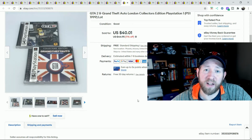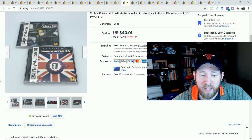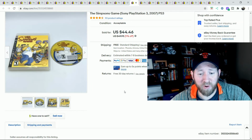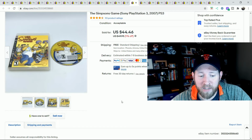Now I'm going to hit rapid fire a few hot games that you want to be looking out for. Any of these PS1 Grand Theft Auto games, these are from a collector set. There are 3 of them in a set, but I only had 2 of them here, and these are both open. But they sold for $40 with free shipping. Simpsons game for the PS3. This one is going up in price. I had sold this earlier in the pandemic, probably a few times for like 25 to 30. I got almost $45 for it now. So this one is rising, so keep an eye out for it.